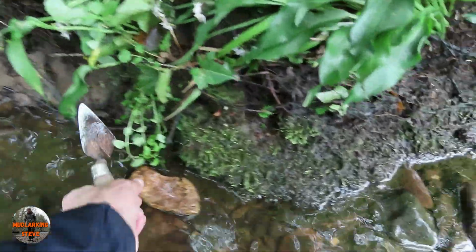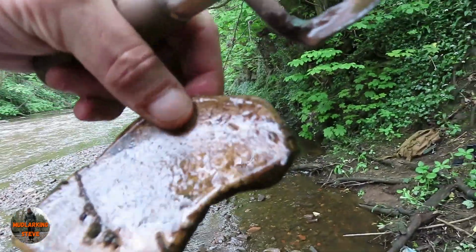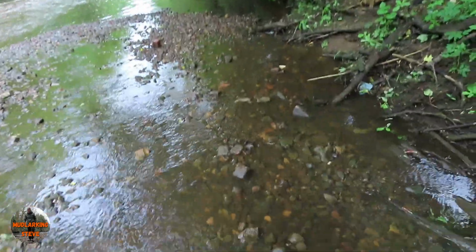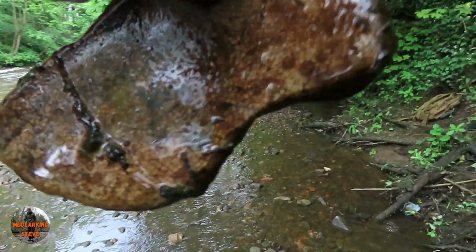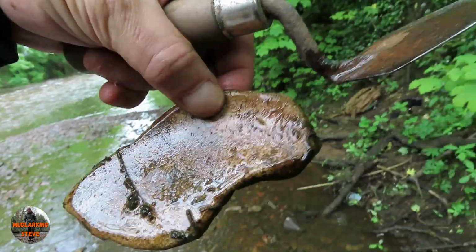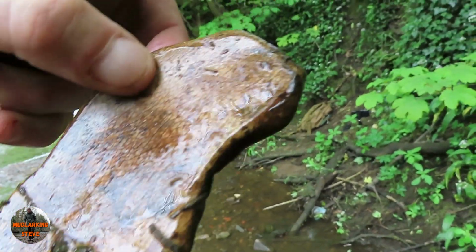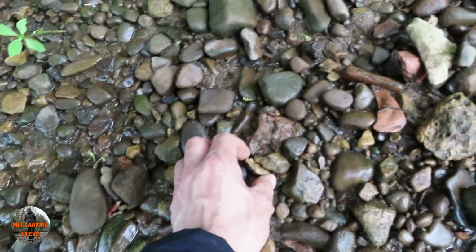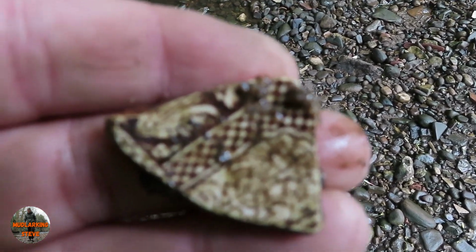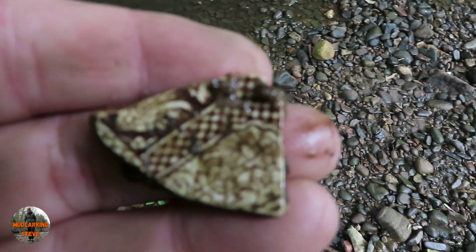So guys, I've just spotted this very, very chunky plate piece with some patination on it. That is huge. That will come back. You can't see the pattern on there. I can just see it. So we'll clean it up when we get home and whack it on the roundup. Awesome. Oh, look at that. That's a nice bit. Oh, that's very nice. I like that. That will definitely come back.